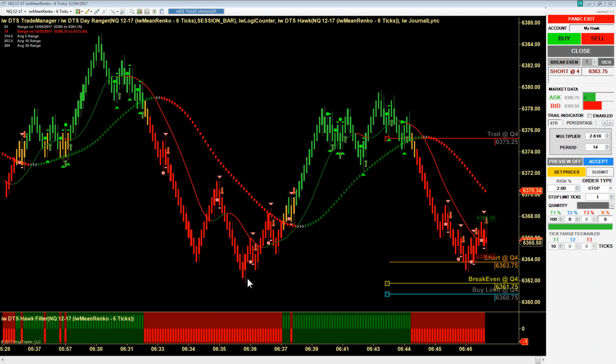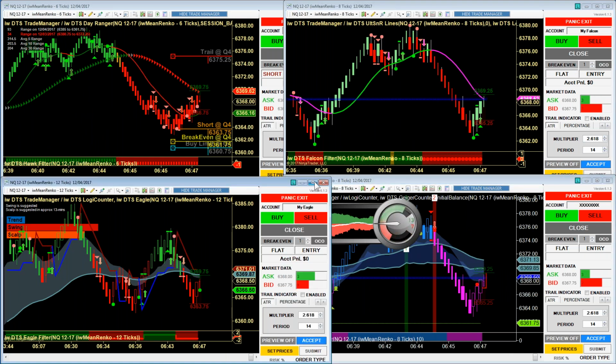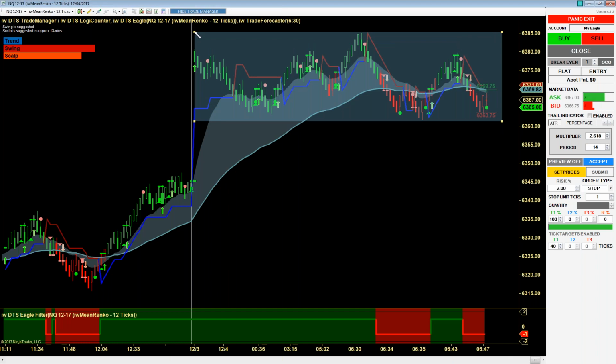All right, so here they are again, just sitting above the lows of the morning, trying to get into that gap below the market. It's most obvious here on the Eagle. Good news is we're making lower highs, so that's encouraging for a short. But if this is a sideways trading range, we're going to see selling occur up here, and we're going to see buying occur down here.